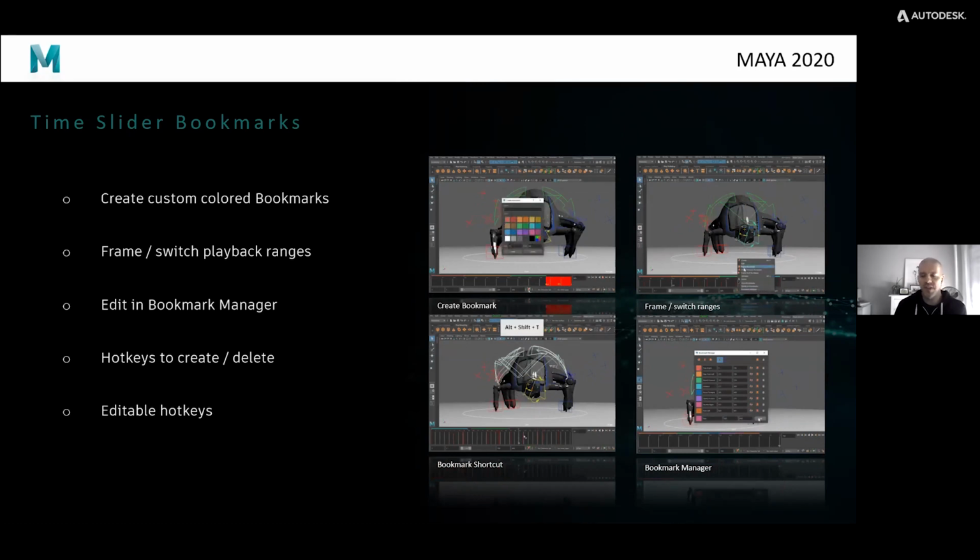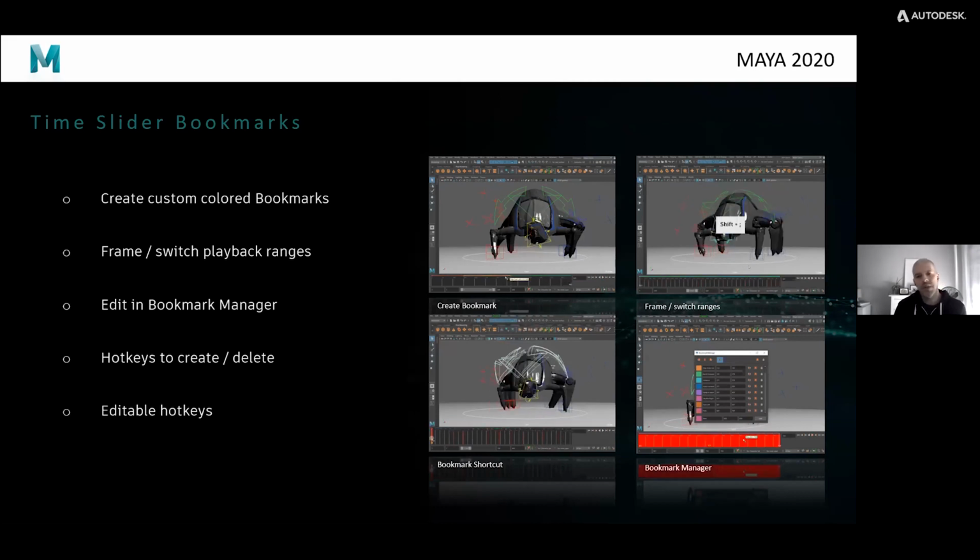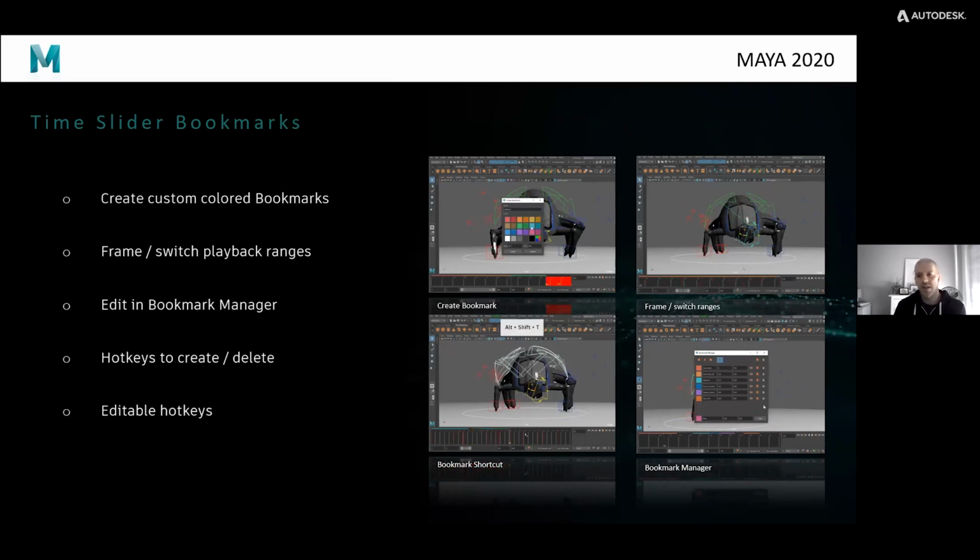So what we've done is we've given you the ability to create colored bookmarks and save these out and rename them. You can frame and switch between these playback ranges using hotkeys, and you can also manage these bookmarks in the bookmark manager, where you can rename them, change the color. You can also cycle between them in there, and then you can also edit and create hotkeys for these same functions as well. So if you're really looking to refine and take notes and these types of things, this is a great tool for you.